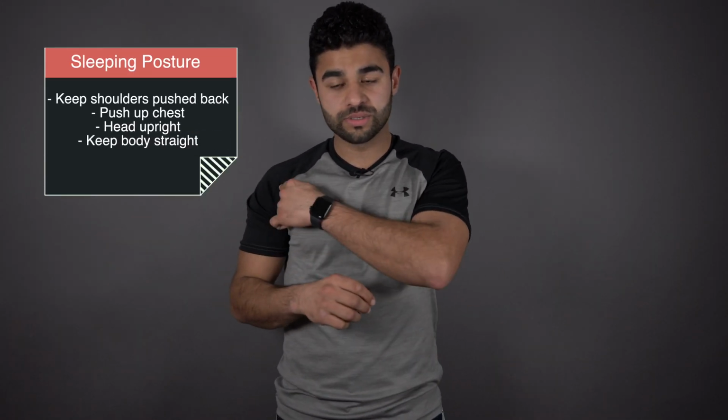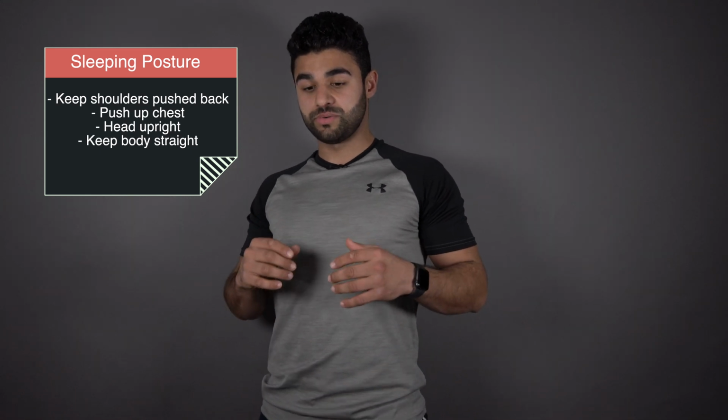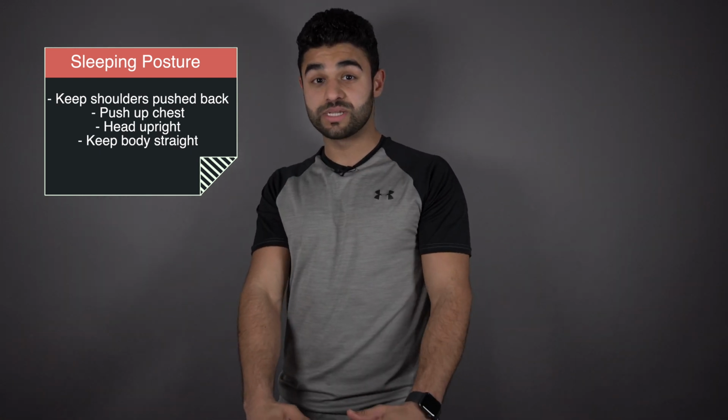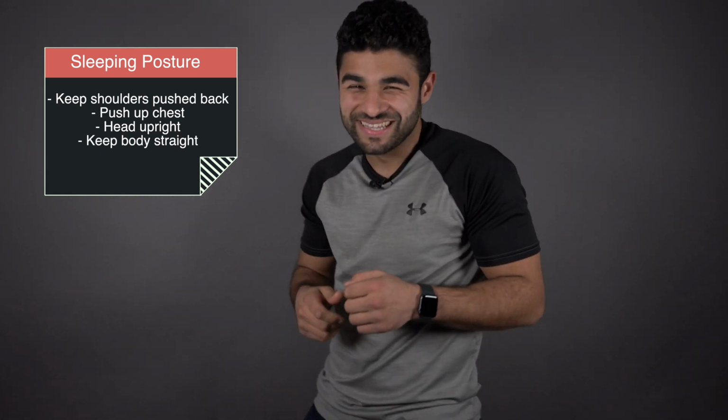The number one thing is to keep your shoulders apart, pushed back. Yeah, that way you can make sure that the chest is pushed up and the spine is in the upright position when you're sleeping. Okay, that way you can also ensure that when you're sleeping, your head is upright, with the shoulders also being pushed out. So remember that, always keep your body straight when you're sleeping, okay? Never bend it down, even if you're on your phone. And that way you ensure a very healthy sleeping pattern as well.